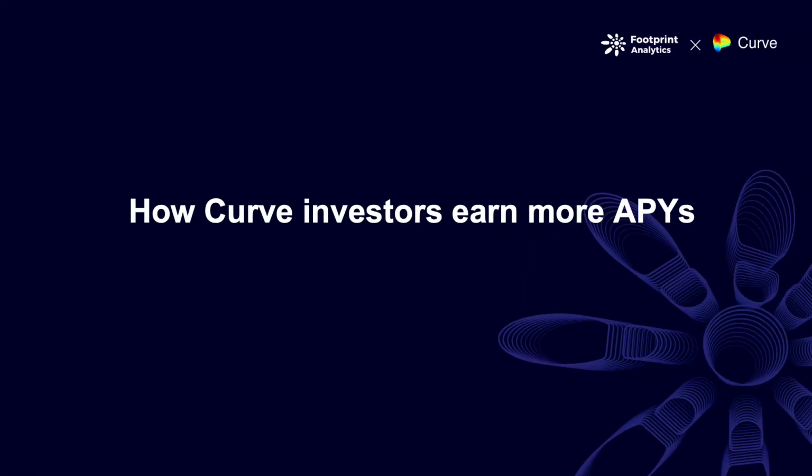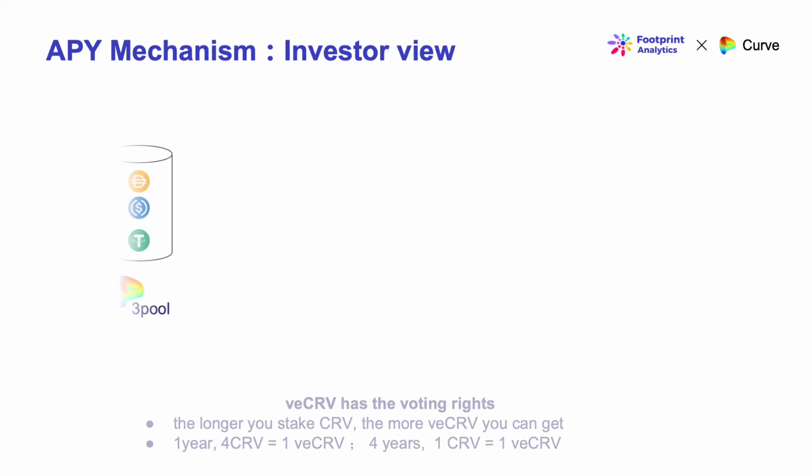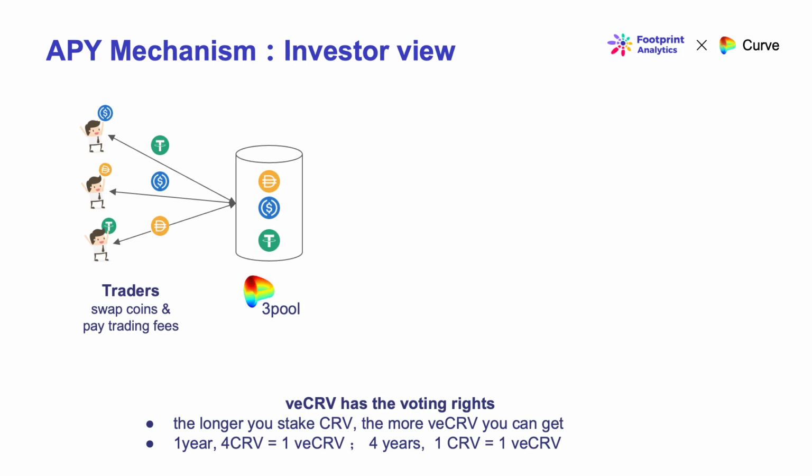Let's continue with how investors earn APY inside and outside Curve, and the motivation behind the DEX's mechanism. The first way to earn APY is to interact through the Curve pools. Take Curve's 3pool as the illustrative example. In the process of converting a stablecoin in the 3pool, the trader pays a transaction fee of 0.04%, of which 50% goes to Curve. The remaining 50% will be given to the investor as APY base reward, or more precisely, the liquidity provider of the 3pool.